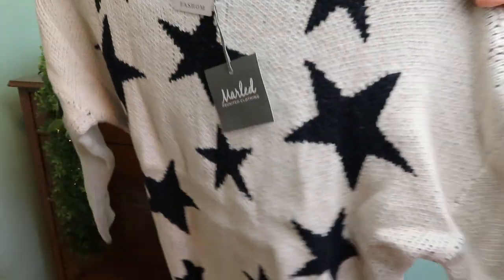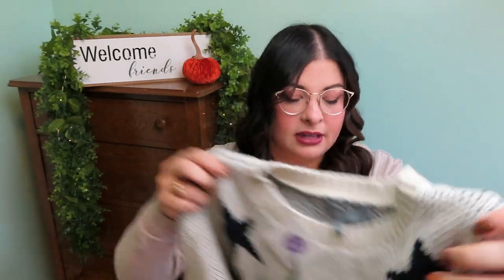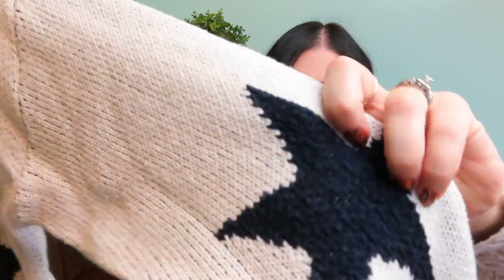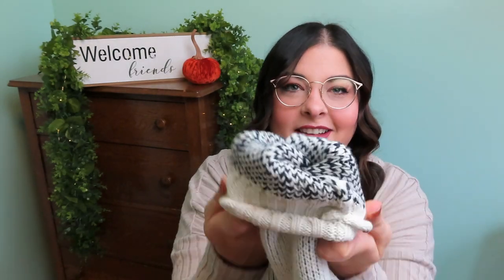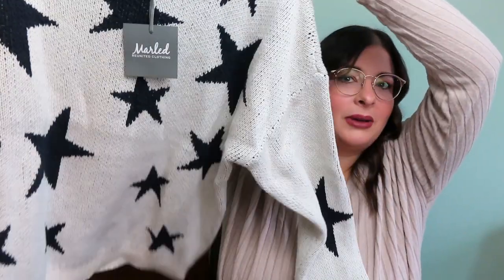And next we have this star sweater, which I wasn't sure about, but you never know. This is by, I'll go over like the names and the prices at the end. But it's by Marled. So it's white, and then it has those kind of navy stars in it, stitched. And then it has the, I'm guessing, navy on the inside because you can see. Look at it. I like that. I kind of like the inside better. It's kind of cute. Okay. So just a big chunky star sweater.